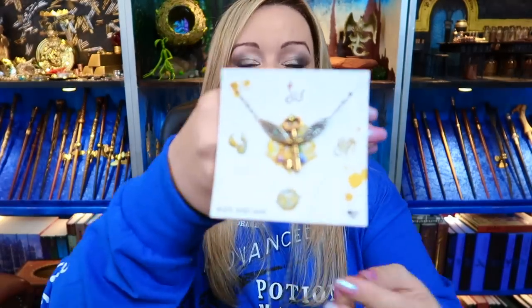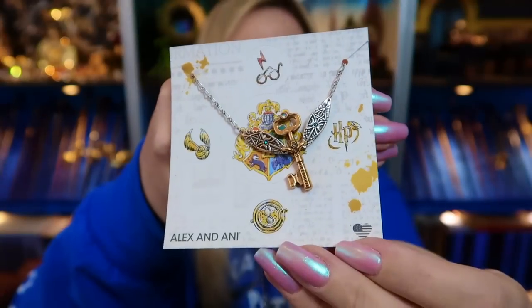Oh, I love this necklace. I've wanted this necklace for so long. Now, the problem I had was I bought this necklace. You're going to see it now. I'm going to take it out of the box. I bought this necklace off eBay secondhand, and I was absolutely thrilled. Then when it arrived, it turned out that it actually wasn't the real thing. It was a fake. So this is the necklace from Alix and Annie.